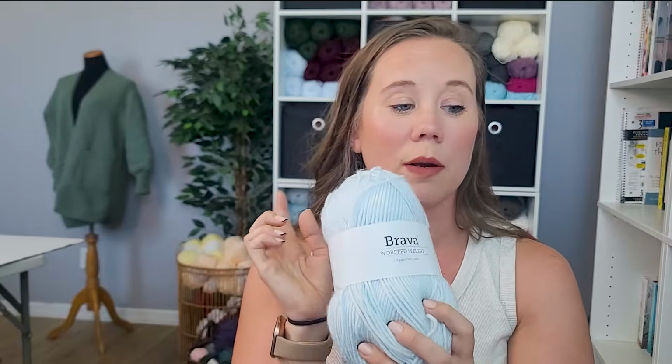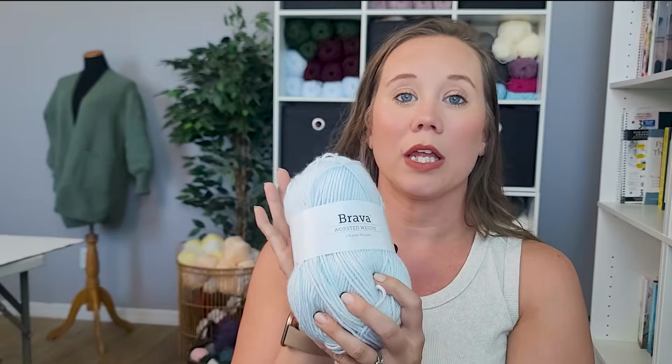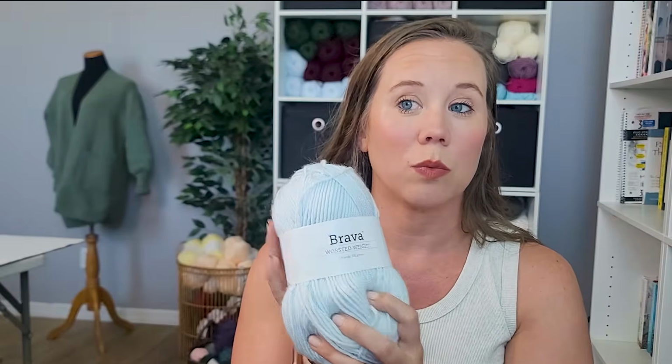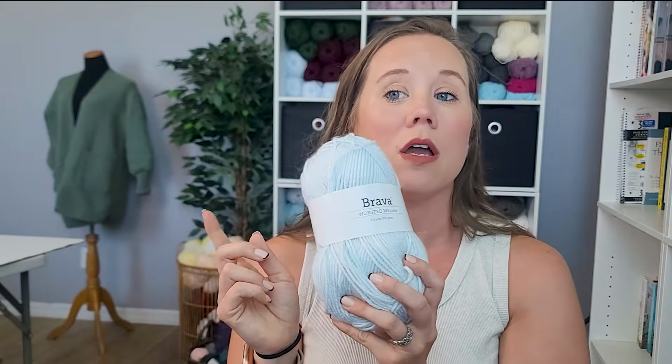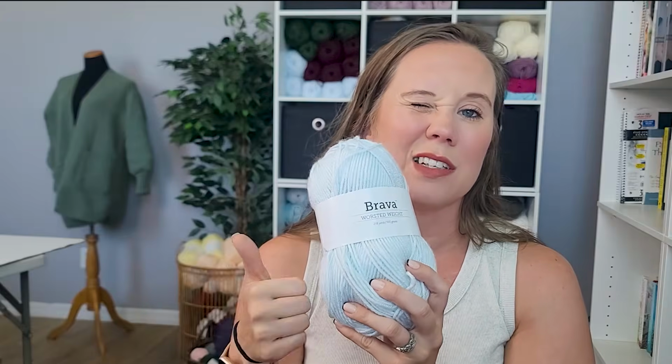The worsted is a little bit on the lighter side. The sport's a good sport, I would say. So it's got some give. It's got some drape to it. It's very, very soft. It holds up great in the wash. It can be machine washed and dried. And they have a ton of colors at a really, really great price point. So if you're on a budget and you need an acrylic yarn that can be easily washed, whether that's in sport weight or worsted weight or bulky, they do have a bulky as well. Brava is a great yarn for that.